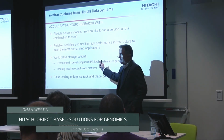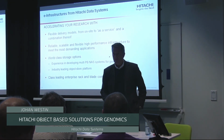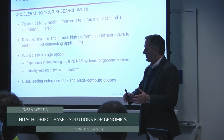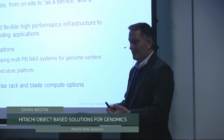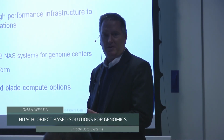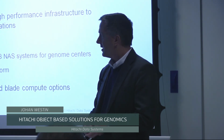We build multi-petabyte sites today and also hold those to reference for you. Because in the future, I don't think any of us think that all of us are going to build our own multi-petabyte sites, if you consider cost and management. So instead, use a central repository for referencing, where we have normalized data, where you have extensive metadata management.